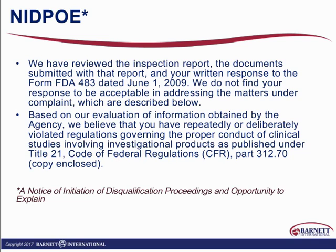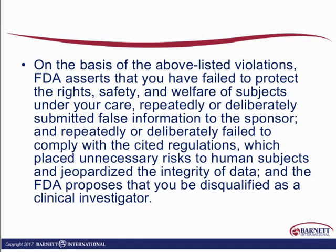So essentially here, they're telling them that they reviewed their report. They do not find their responses and his response adequate. And they believe that he has repeatedly or deliberately violated regulations. There's falsification here governing the proper conduct of clinical studies, and they're putting him on notice that he's very close to being debarred. Okay, and again, based on they failed to protect the rights and safety and welfare of subjects repeatedly or deliberately by submitting false information. And the FDA is proposing that he be disqualified as a clinical investigator.